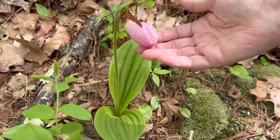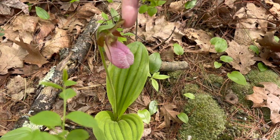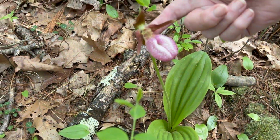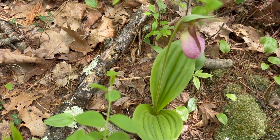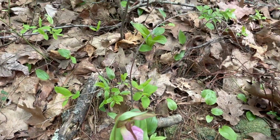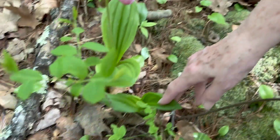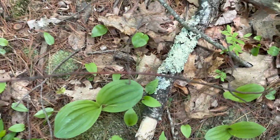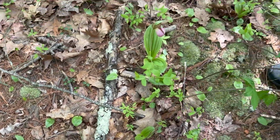This is a member of the orchid family. You can almost tell if you've seen orchids before. They have the three leaves at the back and then the actual orchid itself. But this is a baby, and this is a baby, and here is a baby, which looks like it, and here and here. So this colony is naturalizing. So over the years there'll be more and more and more, we hope.